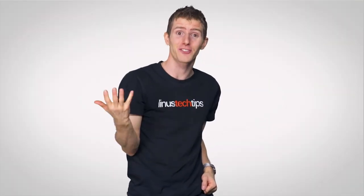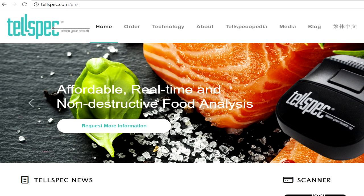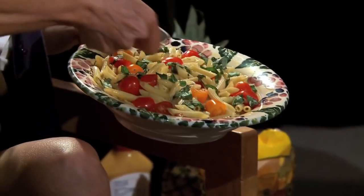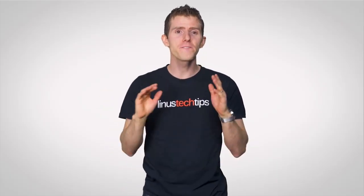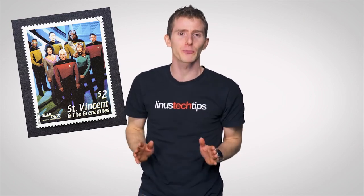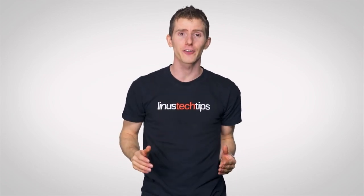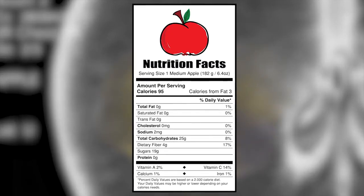Well, actually, yes. There's this amazing little scanner. All you gotta do is push a button, point it at your food, and it'll give you a complete breakdown of your food and how healthy it is. Tellspec is easy to use. I simply wave the Tellspec back and forth, and within a few seconds, we should receive in our smartphone some information about the salad. It's totally Star Trek. Just as the fictional tricorder could give the crew of the Enterprise useful information about their surroundings, real-life molecular scanners analyze the chemical makeup of objects without the need for uber-expensive lab equipment.